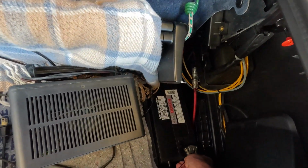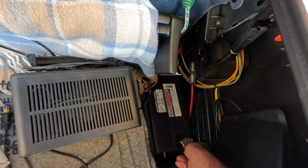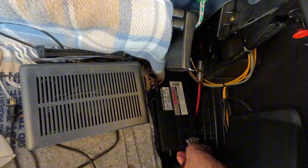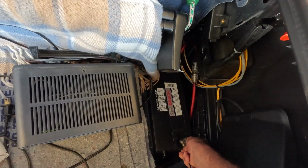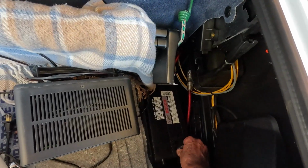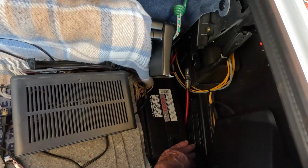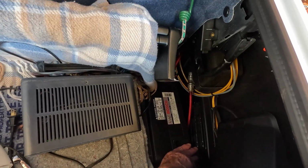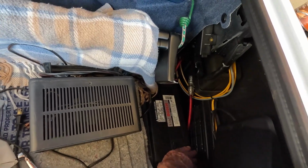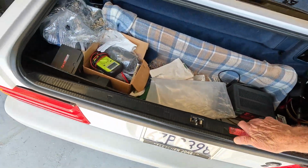I like these older SLs because you can disconnect the battery and nothing happens really. The only thing you gotta do is reset your radio stations, or your bass control, stuff like that. It doesn't ask you for a code. If it was the original radio, it'd be like enter the code every time you disconnect the battery. That's what I've heard. Okay, so the battery's connected.